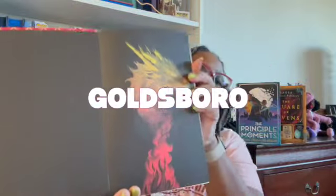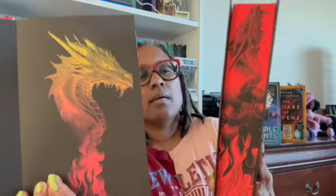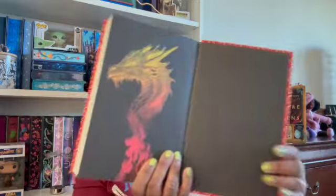Let's switch over to Goldsboro. That's nice. I think that's the same dragon that's on the side of this. It's similar. Let me show you. See, they're both coming up out of fire a little bit, except this one has his head sideways. Yeah, they're nice. I like this. That is really nice. Let's check out the back. Oh, the back is the same.